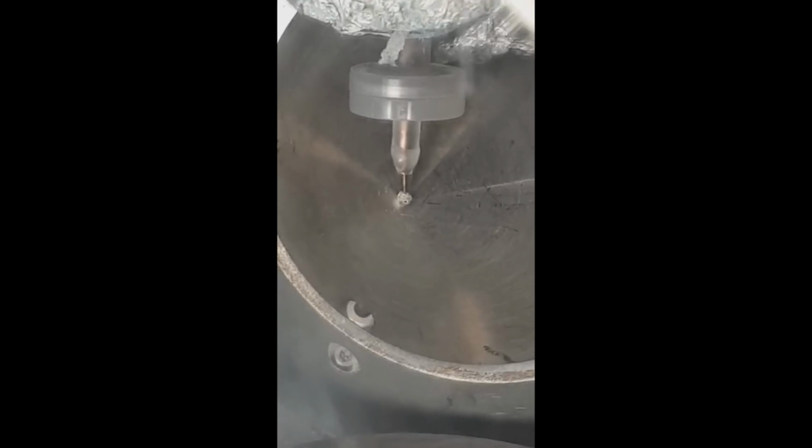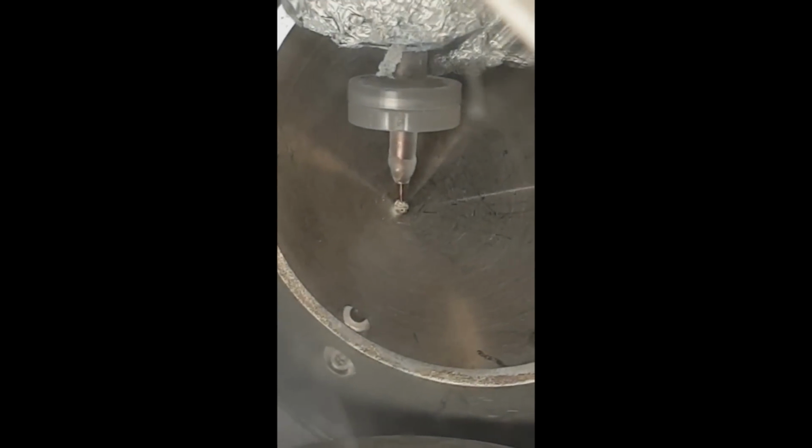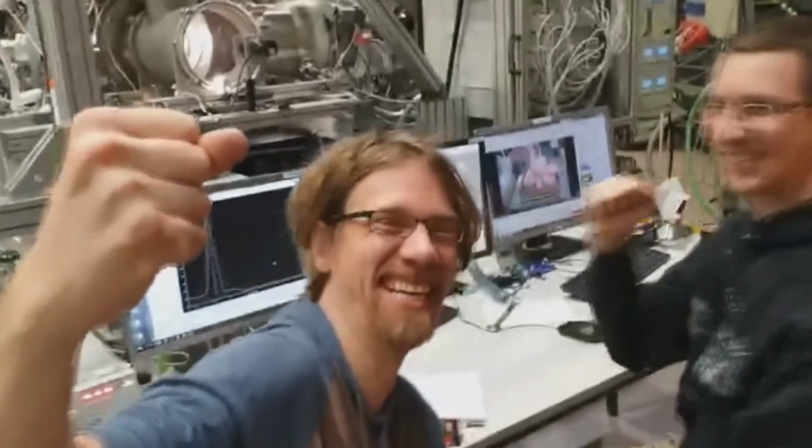That's it, it's the gold jet. That's beautiful. I don't know if you'll get much better on that, right? Okay guys, victory faces. Yeah! Victory faces, yes! Victory face. There we go.